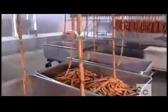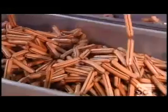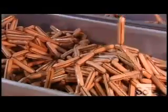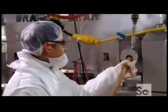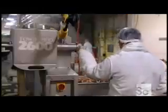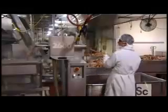The stripe is a marker attached to the casing. The absence of a black stripe means the hot dog is cooked and ready for packaging. Inside the peeler machine, a tiny knife slits each casing along the top. Then, steamy air blows the casings right off the dogs. This machine peels 700 hot dogs a minute.